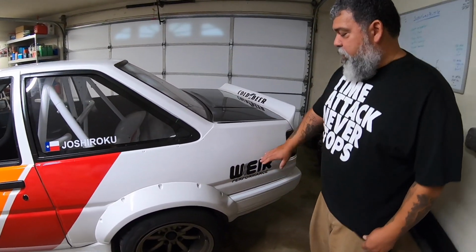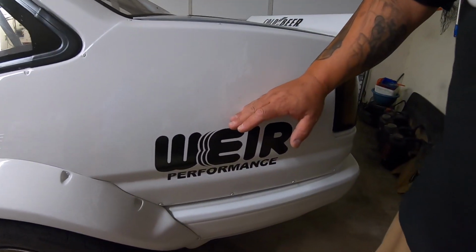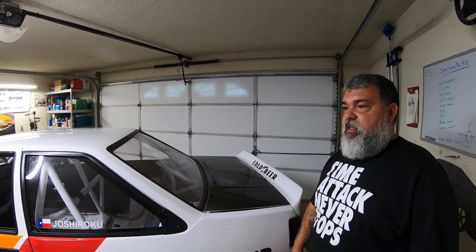So I work with Weir Performance. Spence is an absolutely great dude. He builds a fantastic rear end that holds up. He's got these beefier axles. This particular rear end is actually a 7.5 truck center section with 6-7 axle tubes welded on with his axle kit. So that gives me a Supra LSD, which is easy to find parts for and robust, and it fits under the car without adding a bunch of additional weight.